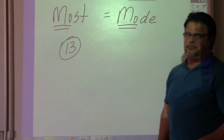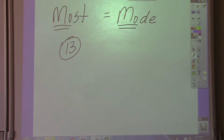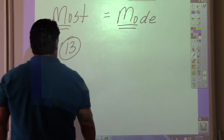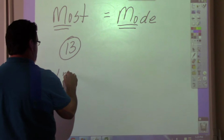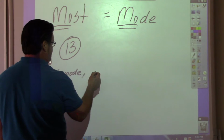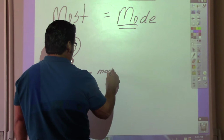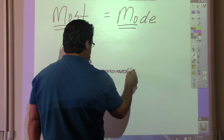And you can have multiple modes. You can have more than one mode. Of all the things that we have to calculate, this is probably the easiest, but it's the most worthless. We don't even use it. But you need to know what it is for other applications. So if you have one mode, that's fine, you just list it. One mode is just called one mode, monomode, whatever, but nobody ever uses that word.